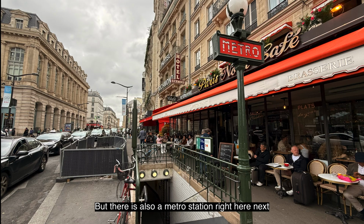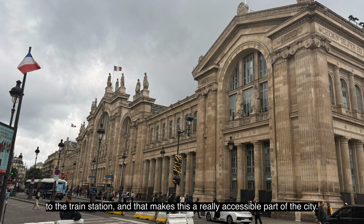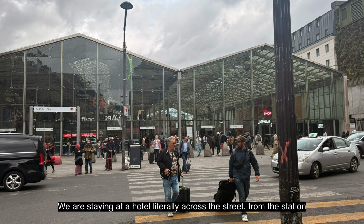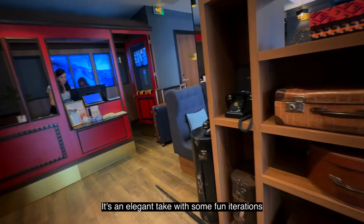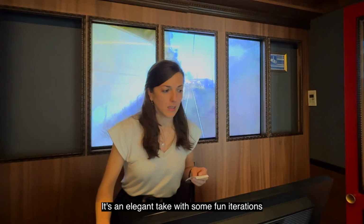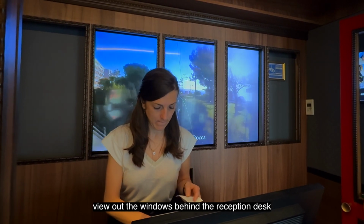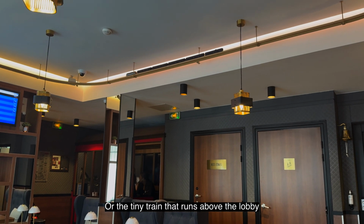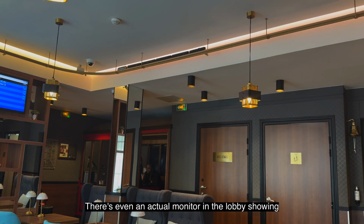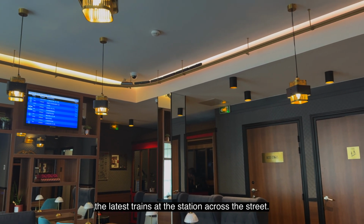But there is also a metro station right here next to the train station, and that makes this a really accessible part of the city. We're staying at a hotel literally across the street from the station that boasts its own train theme. It's an elegant take with some fun iterations that never gets kitschy, whether it's the train view out the windows behind the reception desk or the tiny train that runs above the lobby. There's even an actual monitor in the lobby showing the latest trains at the station across the street.